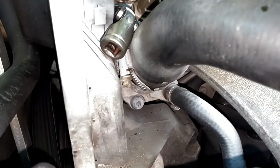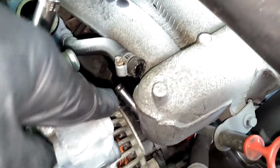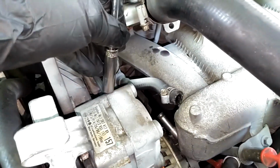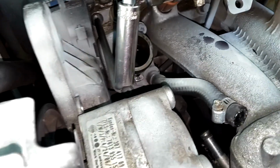I'm going to take this hose off first. The pump pulled out, the hose out of the way, the hose off the intake manifold. Now I got a T40 Allen style bit. I got a 10 millimeter on a 6-inch extension. I'm going to try to break this loose. Then I'm going to try to reach under there and break the other one loose. This is using like a cheater. I got both of them broke loose.